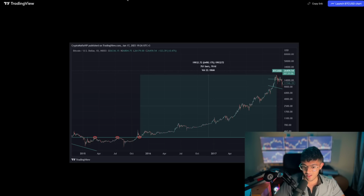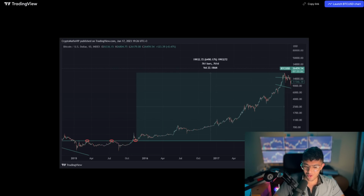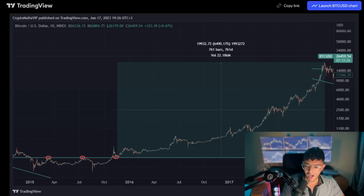Here's what happened next. This is what happened next, ladies and gents. This is the $300 level, this line right here. And if we take a look at the next 2 years of price action, Bitcoin ended up moving up by 6,500%. So evidently a percentage which is too big to remember because it's a little bit crazy.